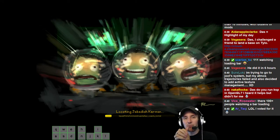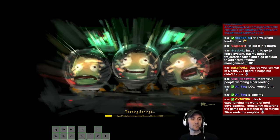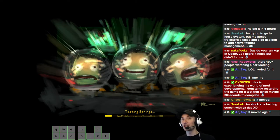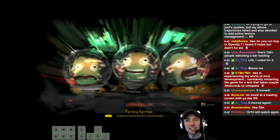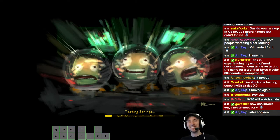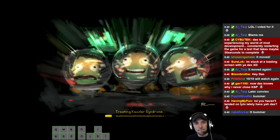OpenGL does not work with OBS. You cannot run the OpenGL mode, apparently. You can't run the OpenGL mode if you're going to use OBS. It doesn't work. It's constantly restarting the game. Cybertech, it should go faster with your new computer, right? Did you get that? No, did it move? Why does it take so long? We're seriously just hanging out. Let me see if I can, hang on. Let's see if we can do that. Landing on Tylo is not a big deal.